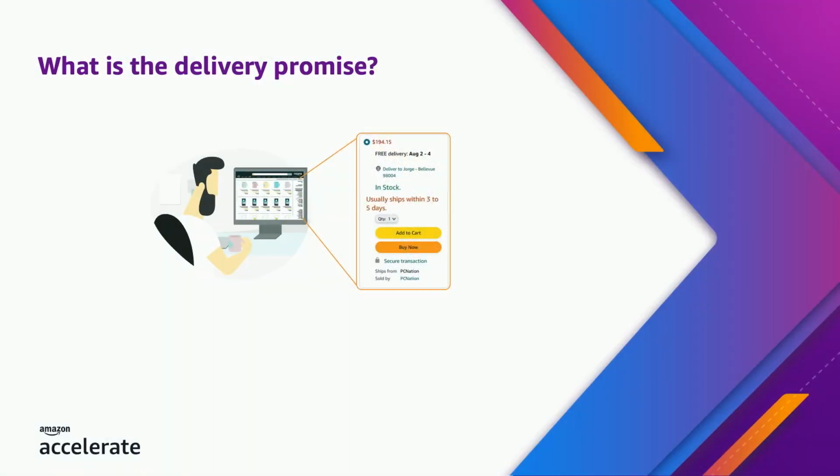First of all, let's dive in with what is the delivery promise. This is the set of days or the specific day that a buyer sees when they're shopping online for when you've indicated to them that they're going to receive their product. So this is an important date for them because they're trusting that they're going to get their product on this particular day. But how is this calculated?